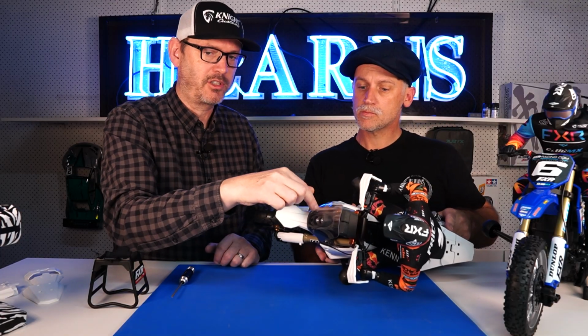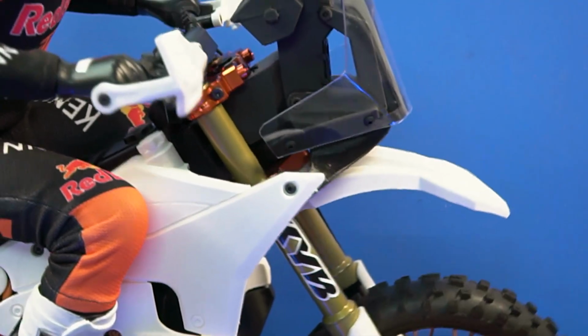We did multiple rollovers on concrete where this is getting hit. It either stays on and it's fine, or it comes off and you can click it back on because this just flexes. It's not easy to click on and off. It doesn't just fall off. You have to have a big crash. And we were quite happy with that.